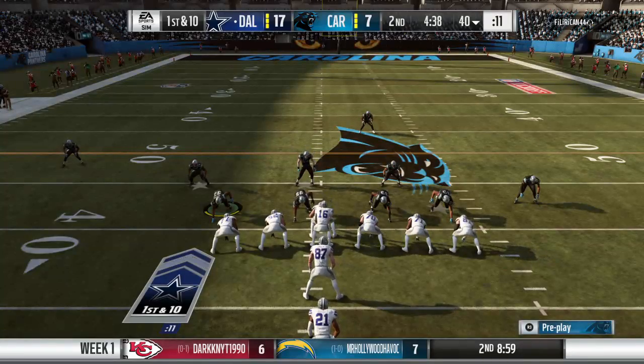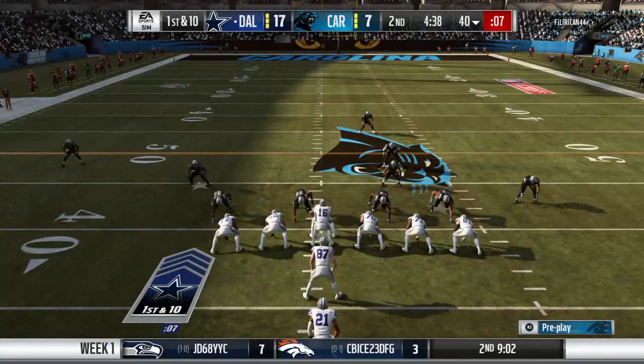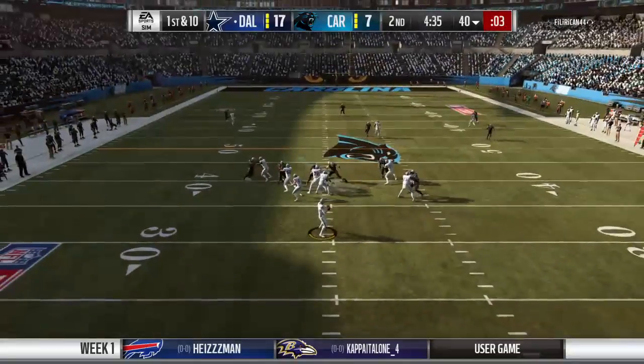So the face of the franchise, actually the face is quarterback Dak Prescott. But to me, the guy who really makes them go, running back Ezekiel Elliott. If they get 16 out of him, expect Dallas to be in the thick of things.